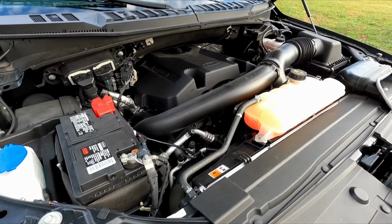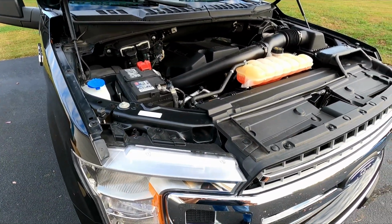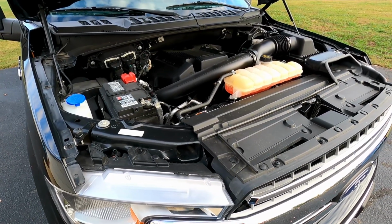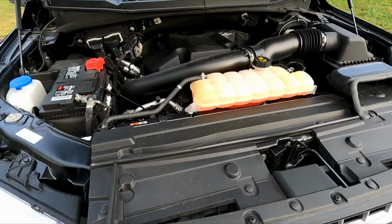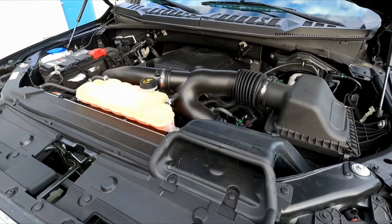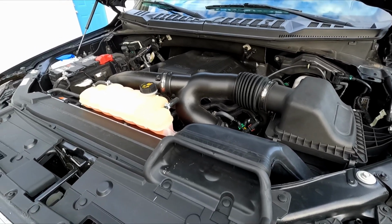The truck runs great, no warning lights or anything, but every time I start it, it has a rattle. And I don't think it's coming from the variable cam timing, because most people complain about that happening on a cold start. And this happens every time I start it, whether it's warm, whether it's cold.